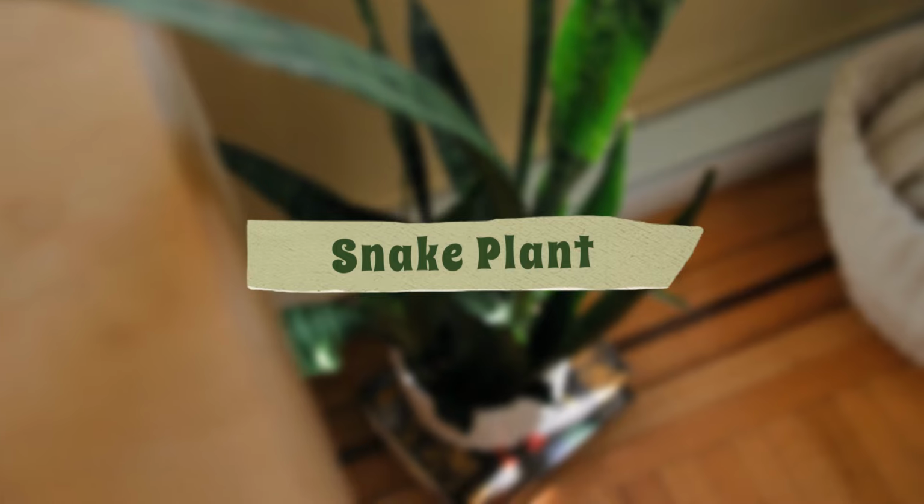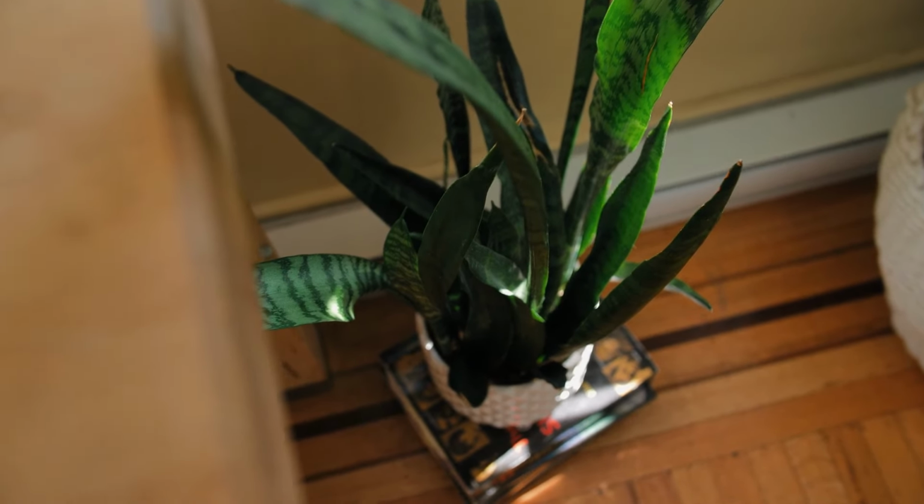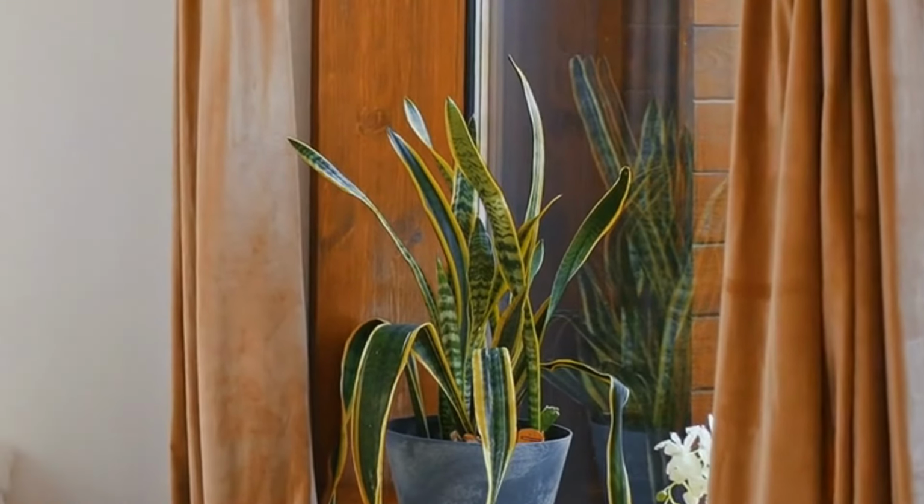Snake plant. Also called mother-in-law's tongue, the snake plant is extremely drought-resistant. Enough to be the one to keep in your house if you forget to water.